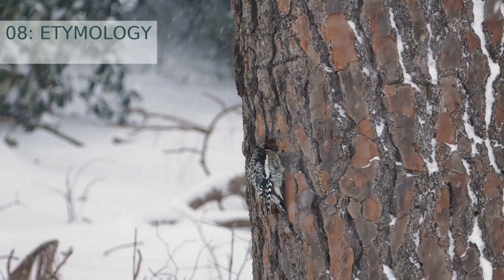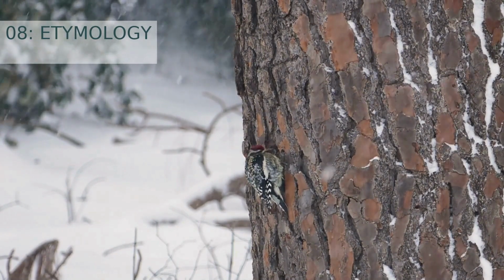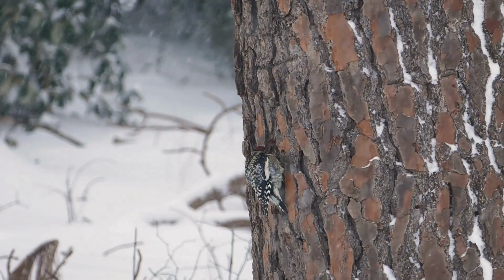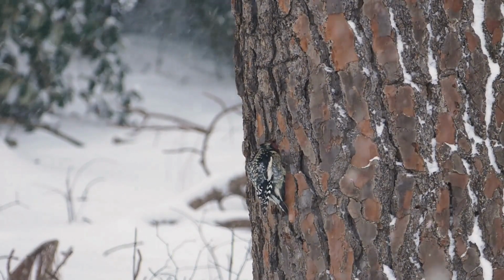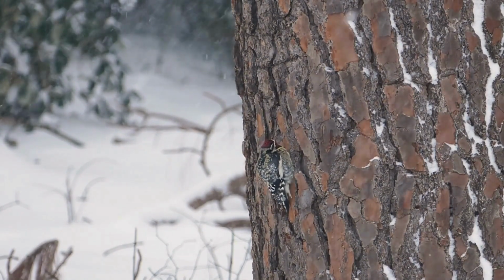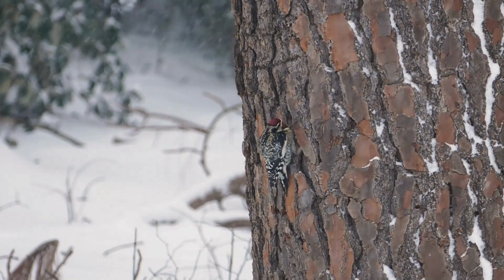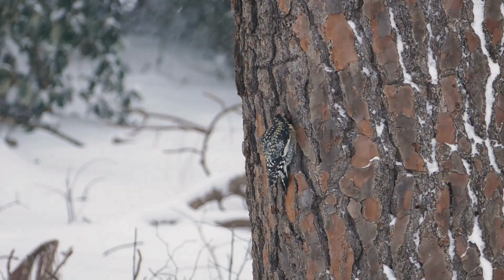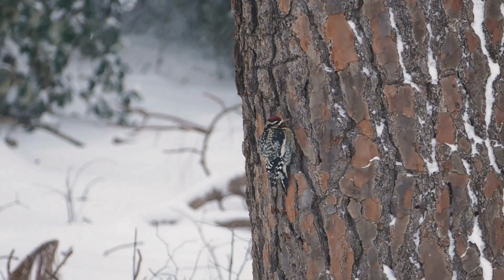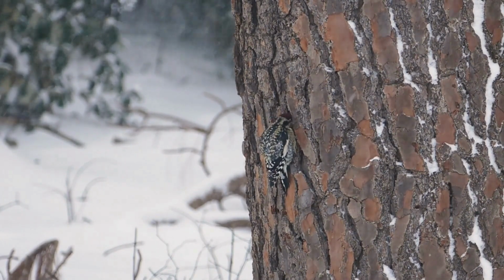Number 8. Etymology. The term defensive mimicry was first used by A.R. Wallace in 1889. The term is derived from the Latin mimicos, meaning imitator. Wallace was inspired by the behavior of certain animals which sought to deceive predators by copying the behavior and color patterns of their predators. This strategy of deceptive mimicry allowed the animals to avoid being detected and eaten by the predators. Wallace argued that the mimicry was an evolutionary adaptation to increase the chances of survival and avoid predation.